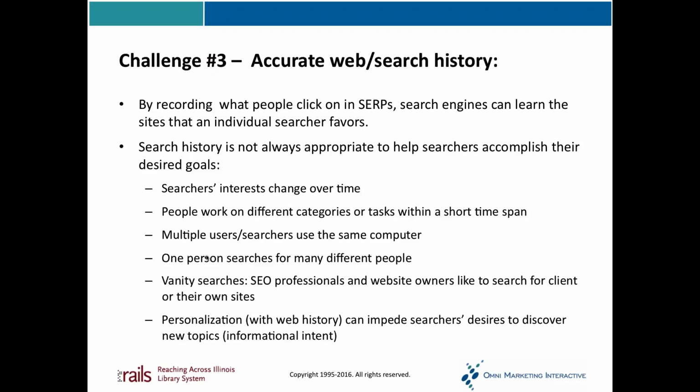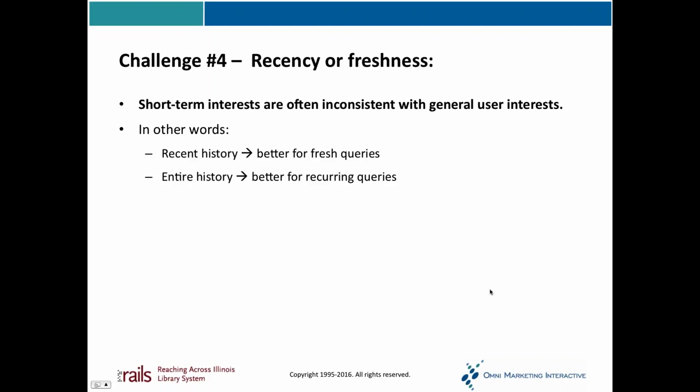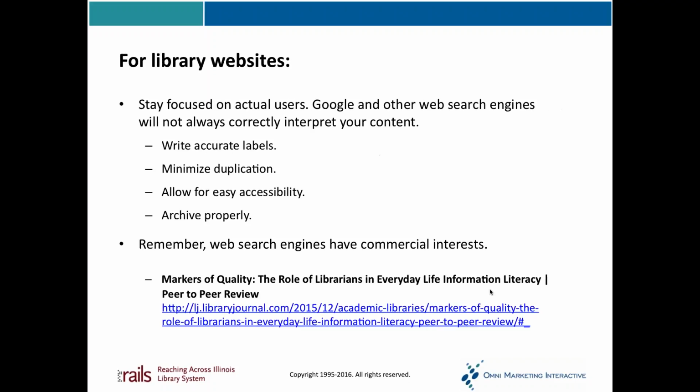The other thing to worry about is knowing that search engines personalize results based on what people click on. So Google knows that I'm located in Illinois. When I go to New York or I go to San Francisco, Google knows that I'm in New York or in San Francisco. And a lot of search professionals do vanity searches, and website owners. They want to see how they're doing, and they're also looking at competitor websites. And search engines also value recency or freshness, but the problem with that is that short-term interests are not consistent with long-term interests. So what I like to do is to stay focused on the users.